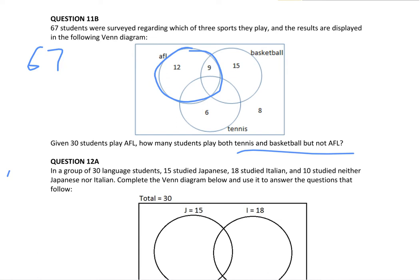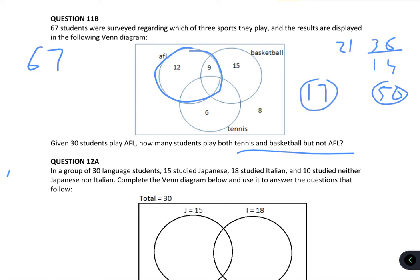Let's add up how much we've got so far. We've got 21 plus 15 is 36. So 36 for the top row. And then we've got 8 and 6, we've got another 14. So we've got 50, which means we've got 17 students left to put in the other two sections. So that's 21, 36, 14.